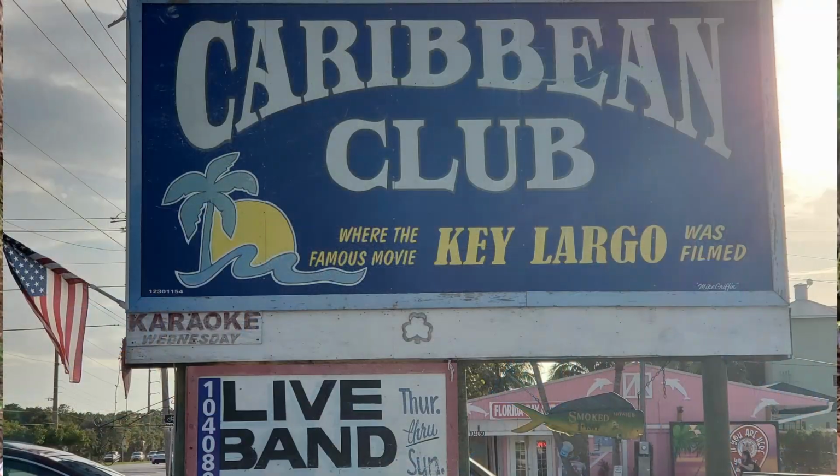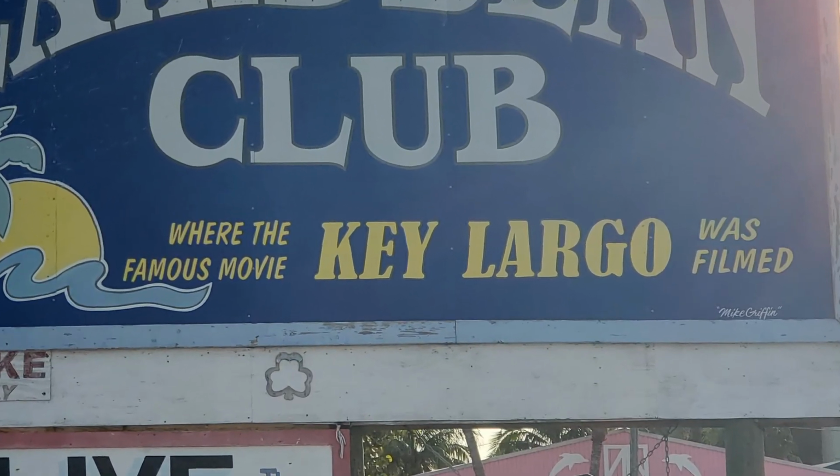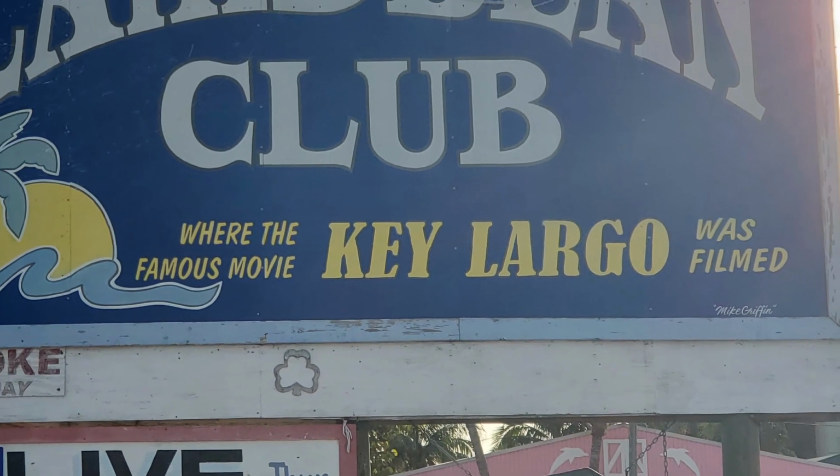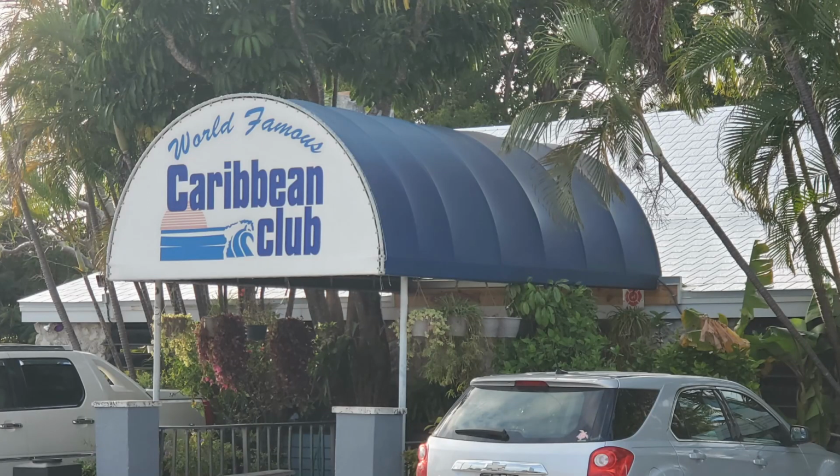In 1939, the Caribbean Club became a popular gambling resort. In 1947, Warner Brothers used the Caribbean Club to inspire the movie with Humphrey Bogart and Lauren Bacall called Key Largo. And it's still being used today. Netflix has a series out called Bloodline, and it's used for some of the shots in that, along with some other areas of the Keys. In 1955, there was a fire that destroyed the restaurant and the hotel. So the only thing left now is the bar.